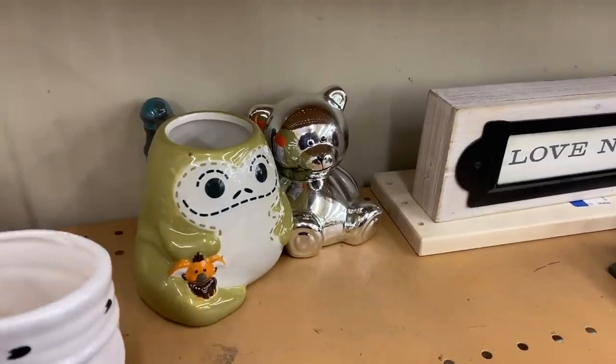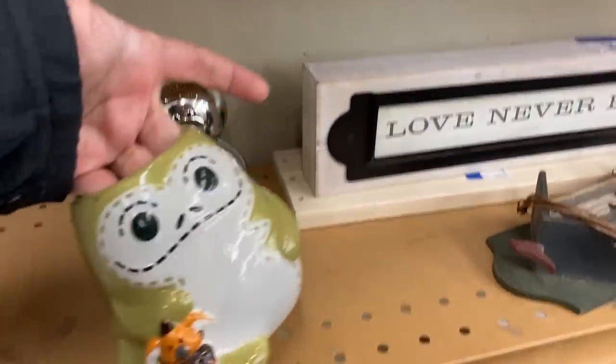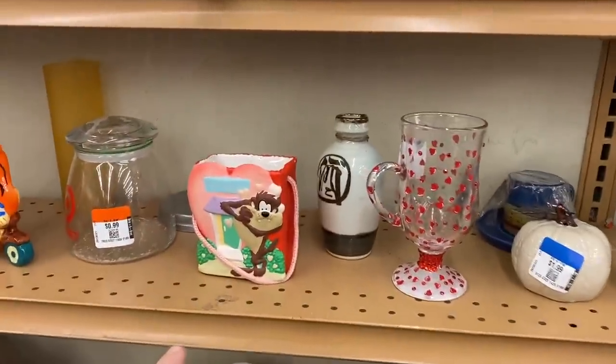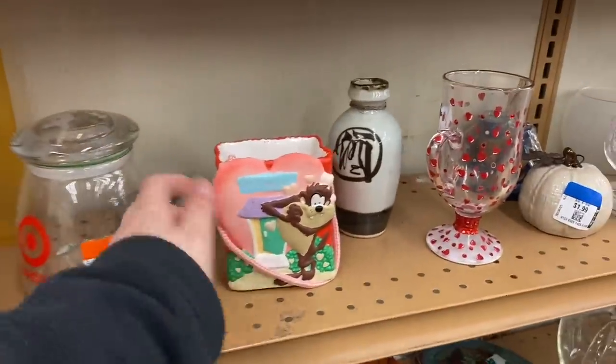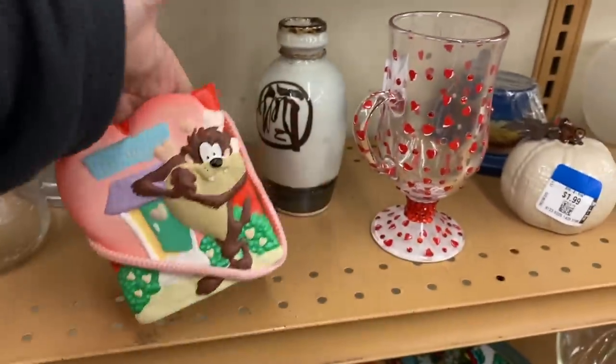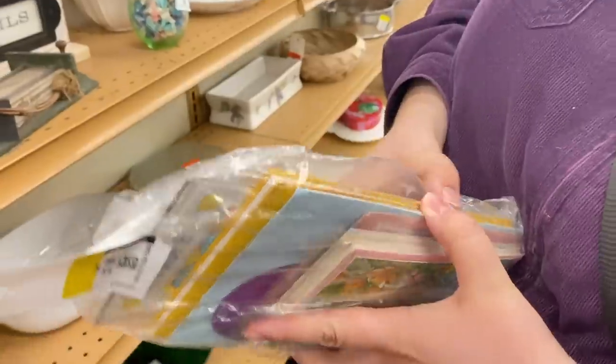What is this? Is this the slimy guy from Star Wars? The slimy guy from Star Wars. He's cute. Taz here. You're just moving too fast for me. I go fast. Look, 1998. Interesting. What'd you find? I don't know if I found anything.